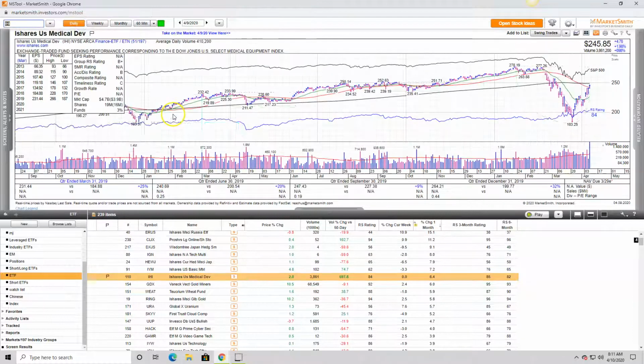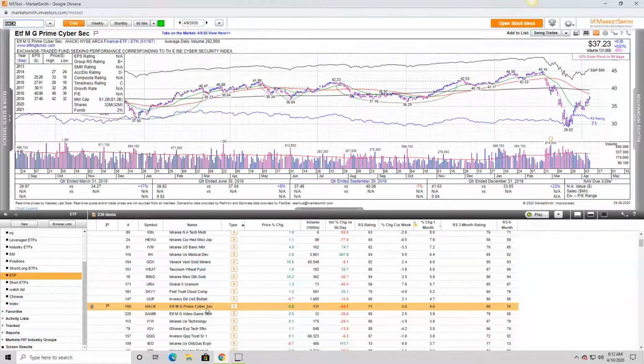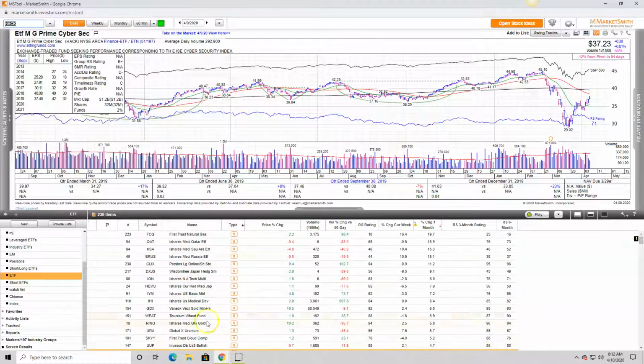I think the biotech and medical device sector could be an area of strength over the next 6 to 12 months, just given everything that's going on, the demand that's going to be happening. I think Wall Street definitely wants to put some money in there. If I go down here, you can still see tech stocks in the last month still have done well. You can see Hack, you can see technology, software, QQQ. So they have all done well.